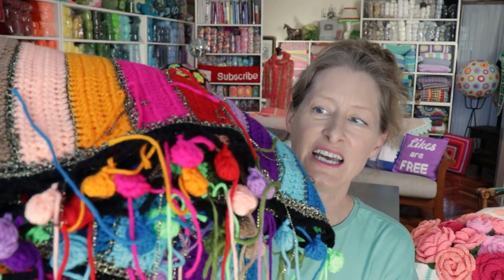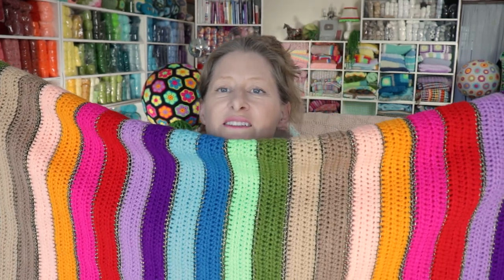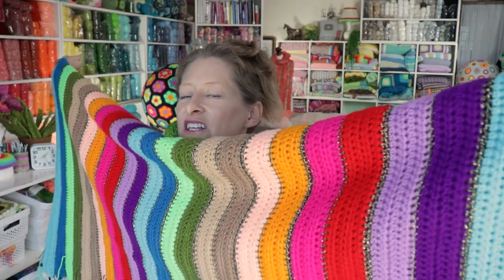Now I love it and I don't love it. So I love the colors. This inspiration literally was from this glorious bedspread. I should do it again actually in nicer yarn. Do you see all the colors in there? I loved it. So this was a fabric bedspread at a resort I stayed at years and years ago. And I just loved it. So I took a picture and I'm like, wouldn't it be great if I could recreate that in crochet?